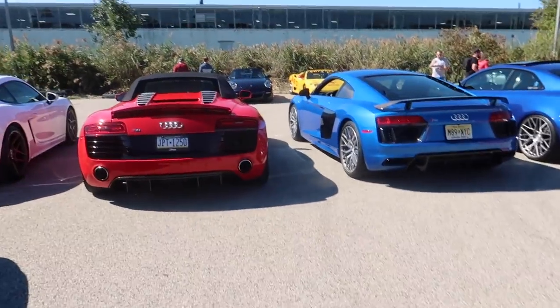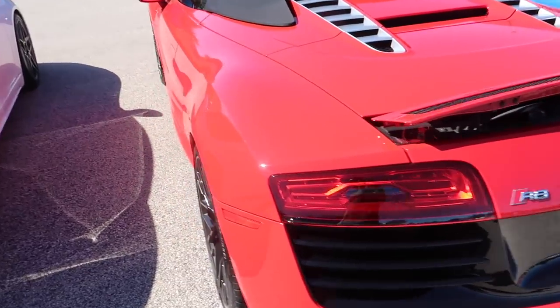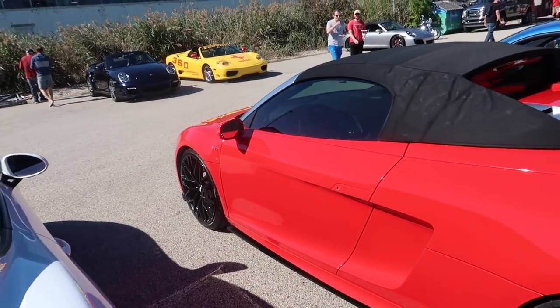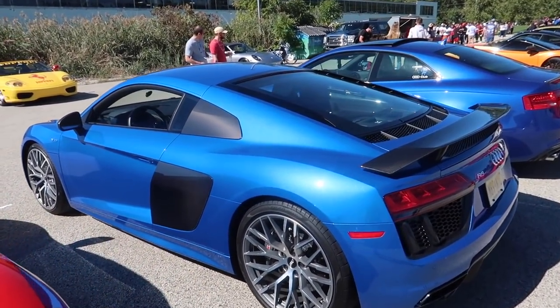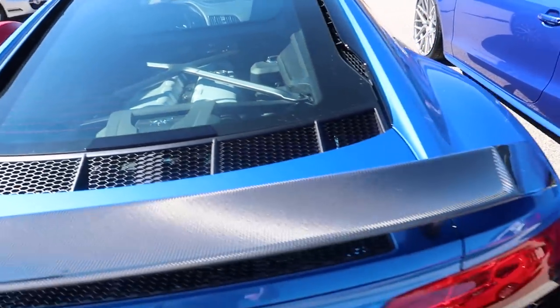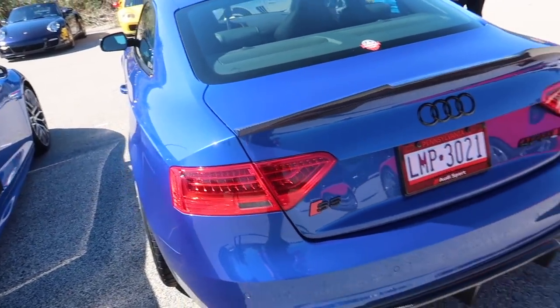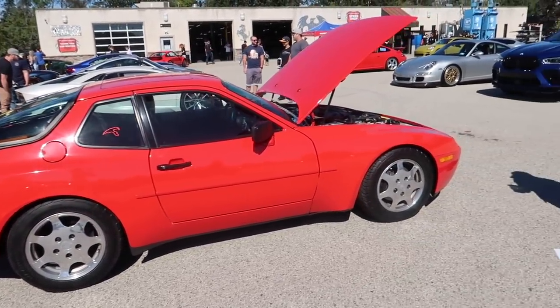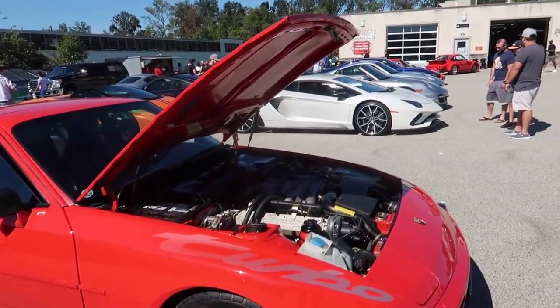Look, here's some more R8s. Red one, Spider. That's sick. Same rims as mine. And then a newer gen, same gen as mine, blue version. This looks like a V10 Plus because it's got the carbon fiber engine bay. Yeah, that's really, really nice. That nice Audi S6. I'm not sure what this is. I wonder if we're up in the, oh, it's a Porsche. Old school Porsche.